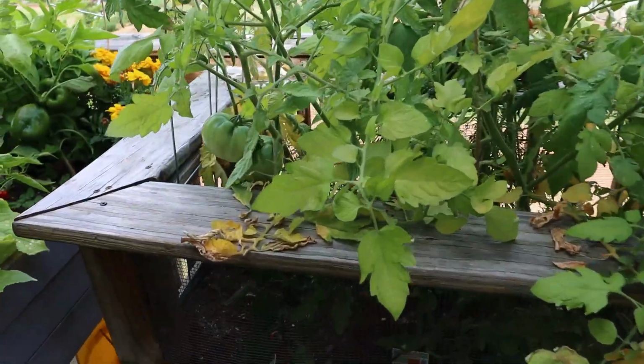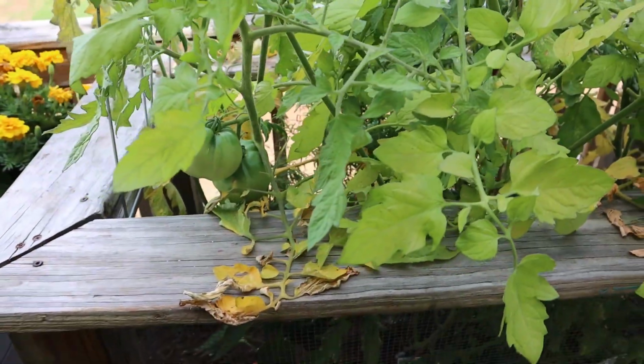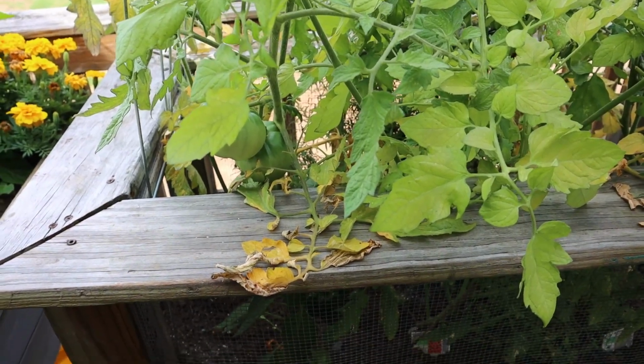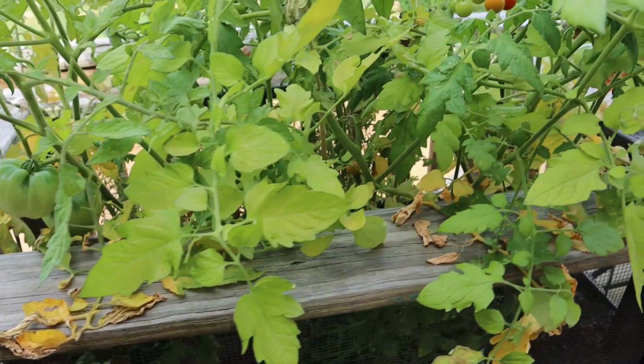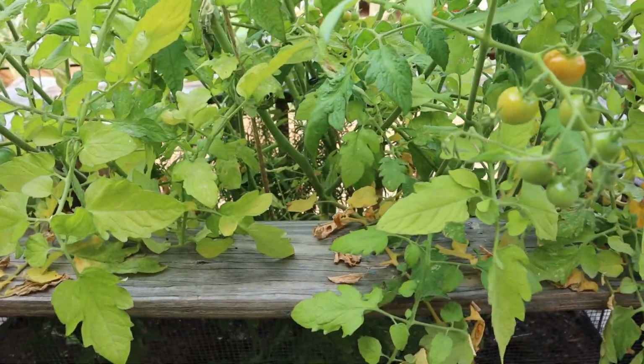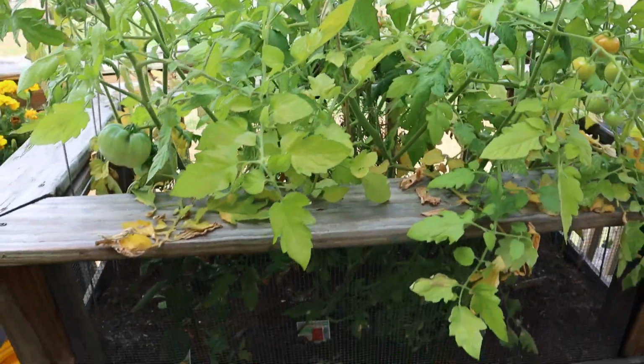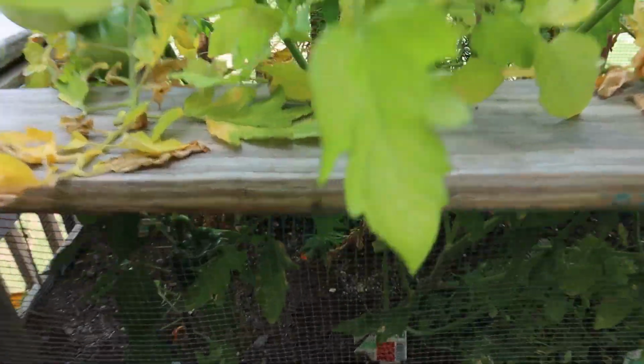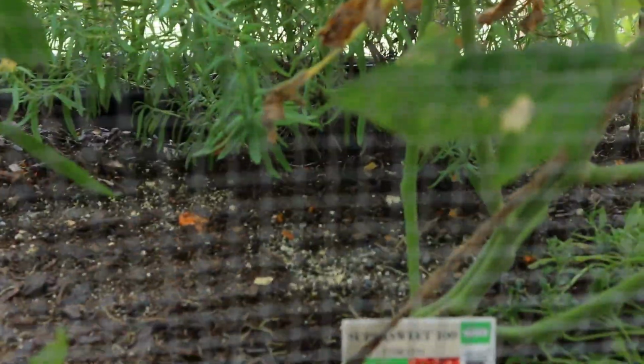I am getting a lot of yellowing. I'm noticing that when you don't fertilize with a liquid fertilizer, I don't know if it takes longer for the fertilizer to get into the roots, because I've just been using Tomato-tone on all of my vegetable garden. But as you can see, that's all Tomato-tone that's just sitting there.